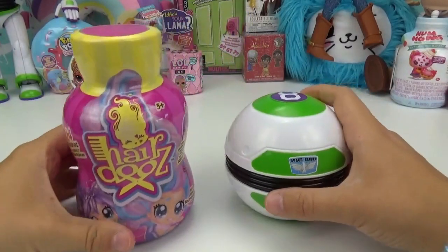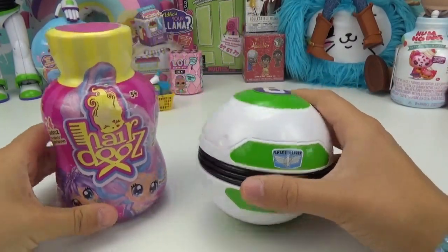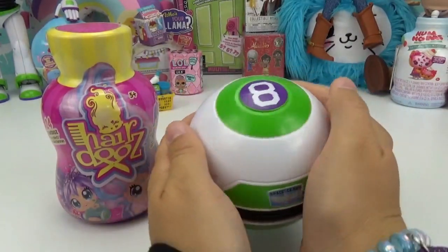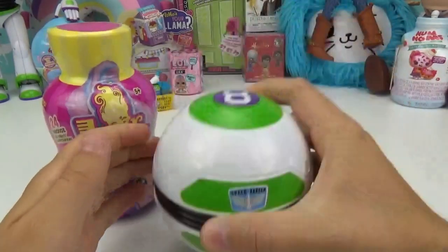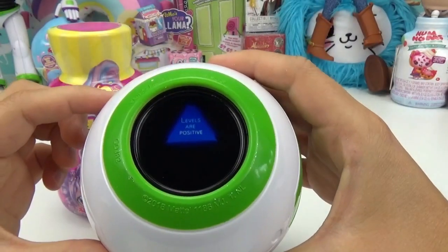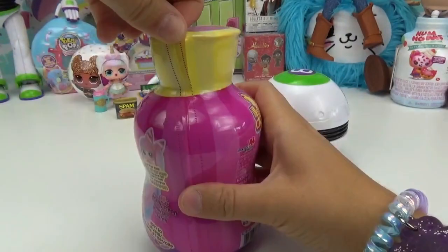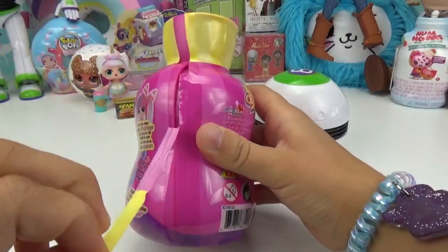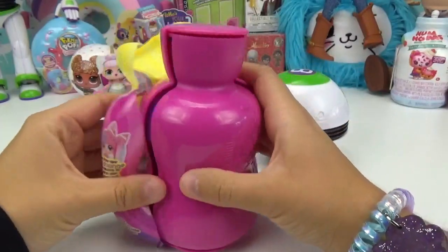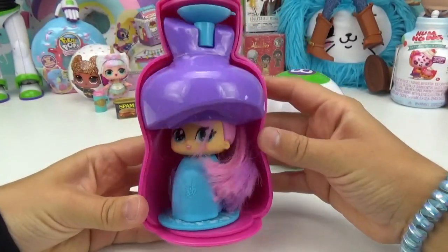How about this Hairdos? These are so fun. Magic 8 Ball, can we please open up the Hairdos? Let's see what we get this time. Levels are positive, yes! I can't wait to see who we get.